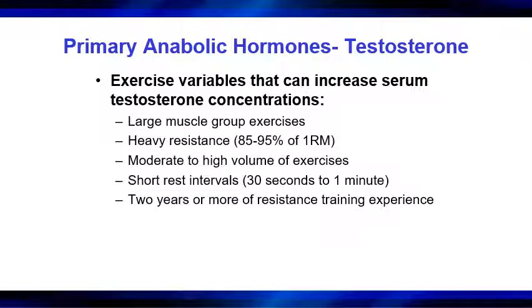The reason they get stronger first is that it's more of a nervous system adaptation taking place in their bodies to be able to recruit more muscles. Then later on down the road, they develop increases in muscle size. It should be noted, and the book talks about the concept of diurnal variation.